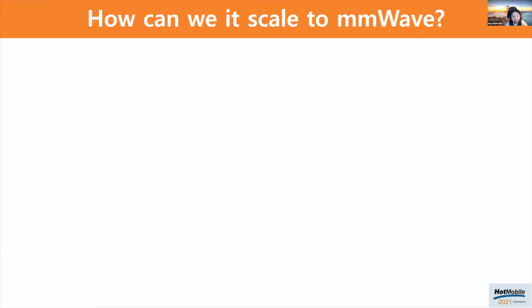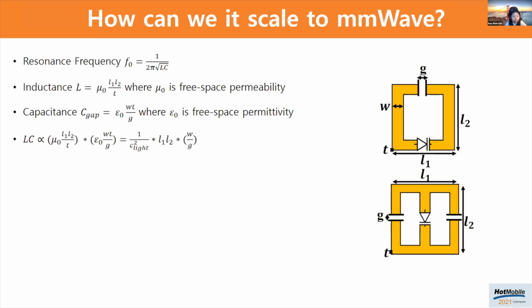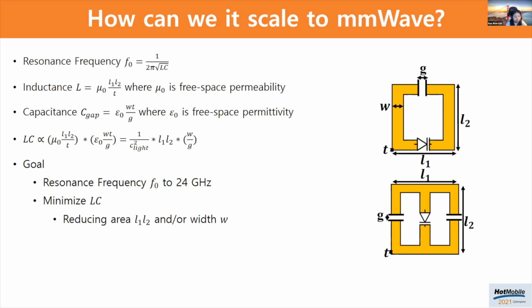And lastly, the last challenge is how to scale our metasurface to millimeter wave frequency. To do so, we need to modify the LC value in such a way that the resonant frequency matches the targeting frequency. As I mentioned before, the inductor and capacitor constitute the meta atom, where the inductance depends on the area of the ring and the capacitance depends on the width and the gap of the ring. More specifically, the LC value is proportional to the area of the ring and the width of the ring, and inversely proportional to the gap of the ring. So now the goal is to increase the resonant frequency to 24 gigahertz by adjusting the LC value, and we can do this by, as I said, two methods.